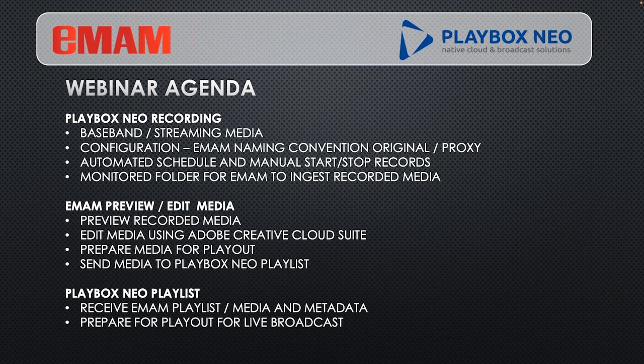playlist system, and be able to then also add metadata and very key metadata that will then show up in the Playbox Neo system. Then Plamen will actually show you on the Playbox Neo system how the playlist that we create in eMAM, when we deliver the media or deliver an XML, he'll import that media or that XML into the Playbox Neo system, and then be able to then play out that media and then reorganize the media and so on. So again, a complete solution from recording to Playout and everything in between with regards to edit.